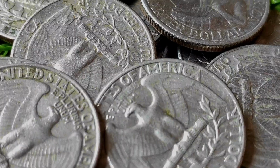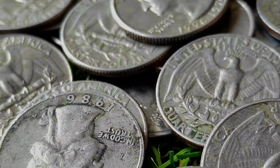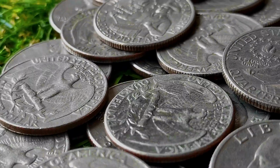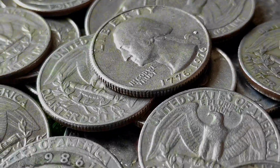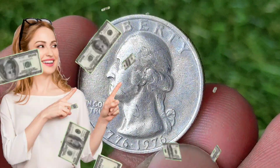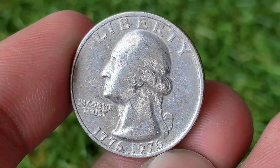Today, we're diving into a coin that every American has probably seen, but only a few truly understand. That's right, we're talking about the 1976 Bicentennial Quarter. It's not just a celebration of 200 years of American freedom, it could be your ticket to financial freedom too. Some rare error varieties of this coin have sold for tens of thousands, hundreds of thousands, and rumor has it, even up to $1 million.